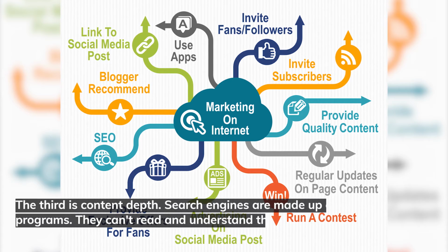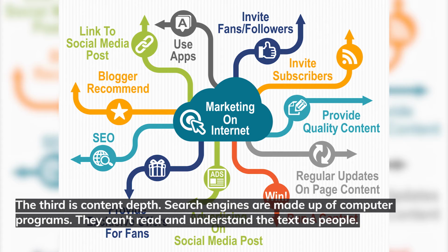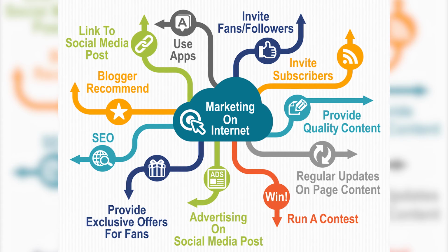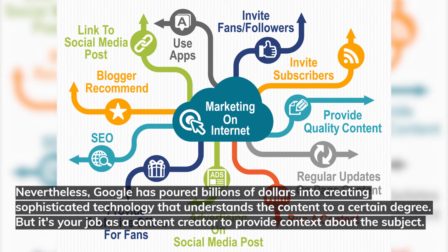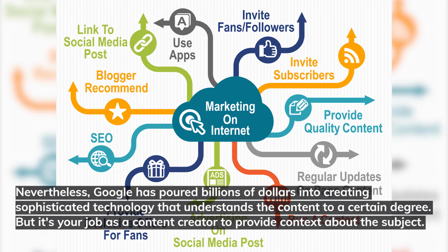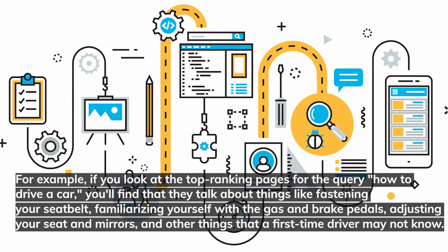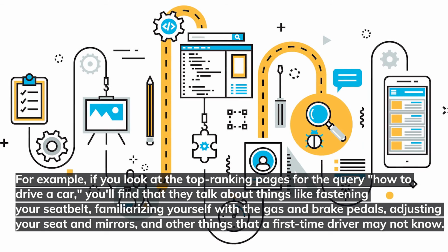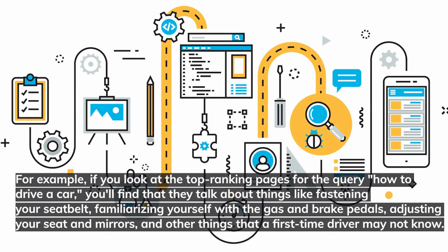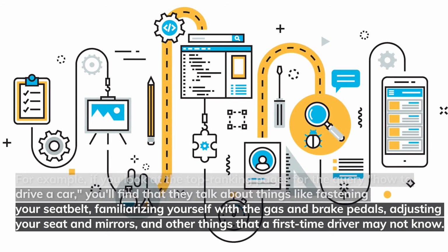The third is content depth. Search engines are made up of computer programs. They can't read and understand the text as people do. Nevertheless, Google has poured billions of dollars into creating sophisticated technology that understands the content to a certain degree. But it's your job as a content creator to provide context about the subject. For example, if you look at the top ranking pages for the query how to drive a car, you'll find that they talk about things like fastening your seatbelt, familiarizing yourself with the gas and brake pedals, adjusting your seat and mirrors, and other things that a first-time driver may not know.